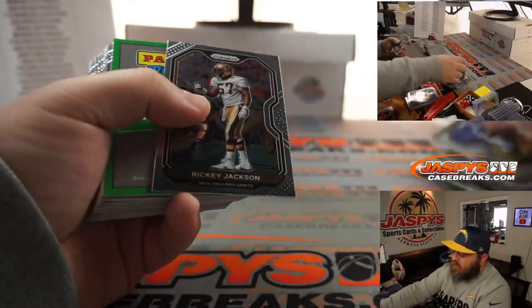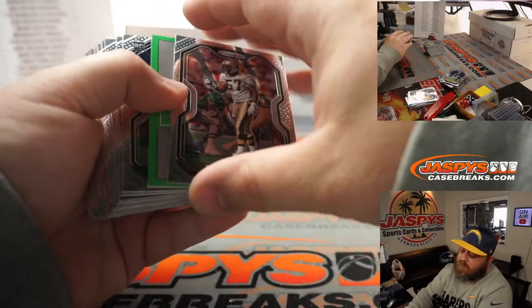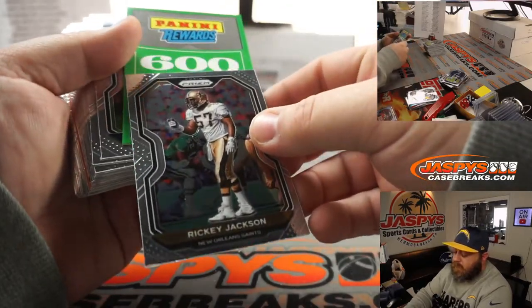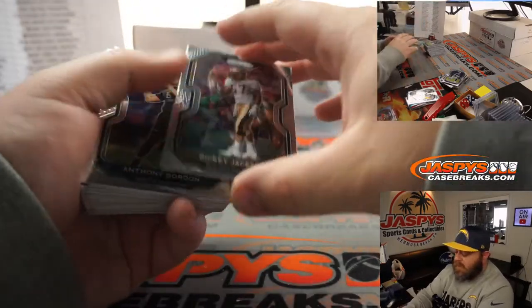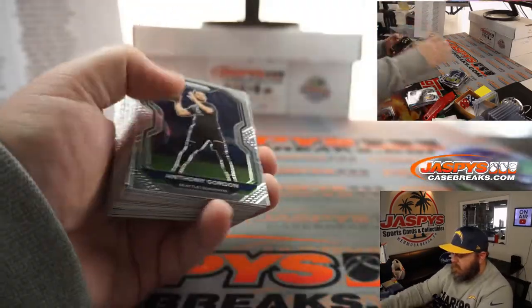We got points. So that'll replace, looks like, one of the autographs. So hopefully the other one's really good. 600 points on there. That'll be randomized to one person in the break at the end.